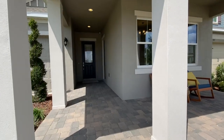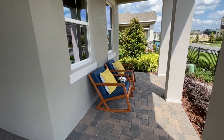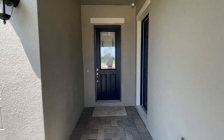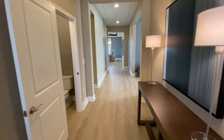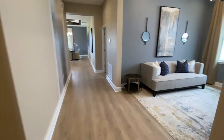Today we're back out in Winter Garden. We're in Winding Bay by K. Hovnanian Homes. The model that we're looking at today is a new model that they've just added to their collection here. It's called the Tobago model, and it features three bedrooms, three bathrooms, two car garage. It is 2,445 square feet.